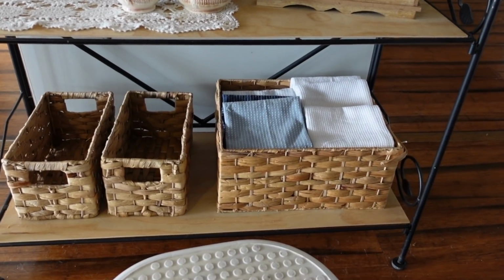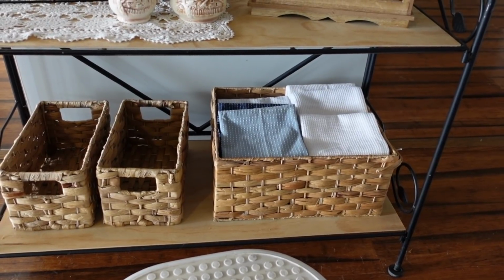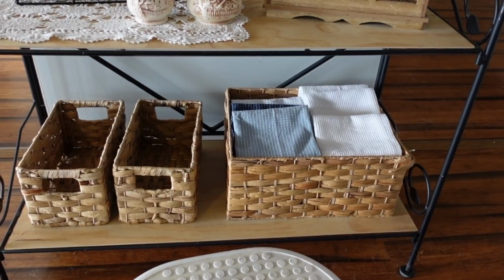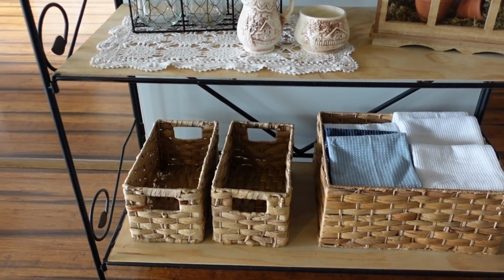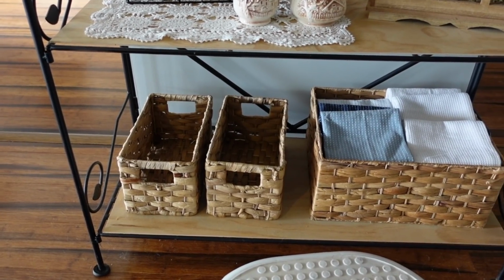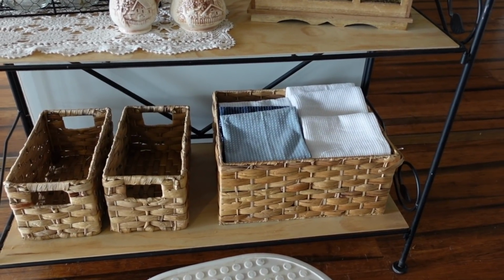Now the bottom shelf, I'm just going to go through. That's a whole basket of tea towels. I don't need that many tea towels, so I'm going to go through that and get rid of a lot of those. There were other tea towels in those baskets as well that I've gotten rid of. So yeah, we'll go through those baskets.